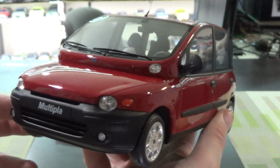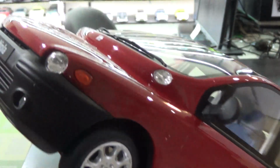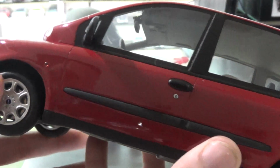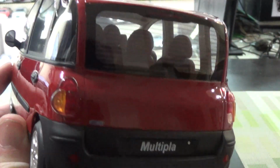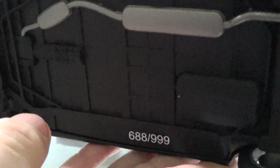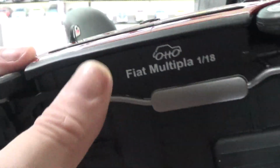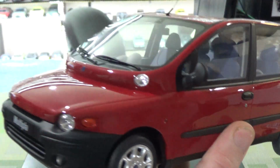I don't think anyone else is really going to make this model. There are no open grills, no open mesh. Kind of a no-frills model, but it's accurate. Flip it over and it's car number 688 out of 999, which is a reasonably small run. Lately they've been doing 2,000 to 3,000.